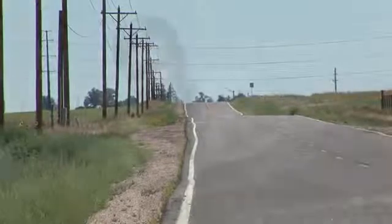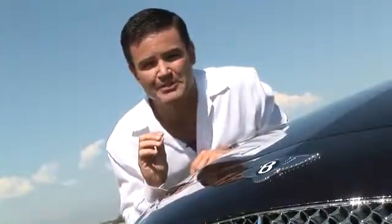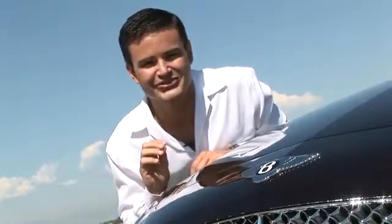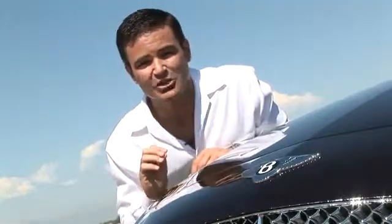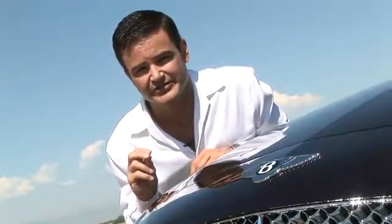2 more B's. The first, brilliant, as in identifying an unexploited market niche and doing it so successfully. The result has been over 27,000 sales of the Continental over the past 3 years.